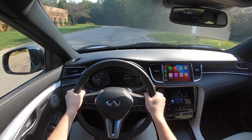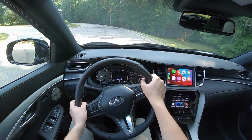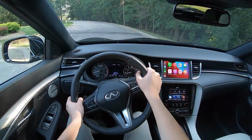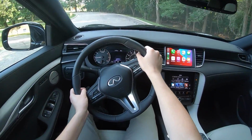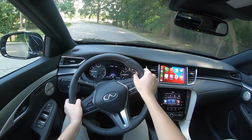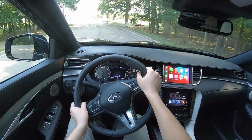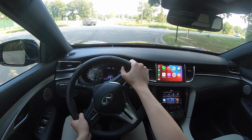They've tuned it in a way to trick you into thinking that it's a normal automatic, but sometimes it shifts like somebody that has never driven a manual transmission before, and there's weird simulated shifts in here that just don't make any sense. I kind of wish they would have just made it drive like a normal CVT does.